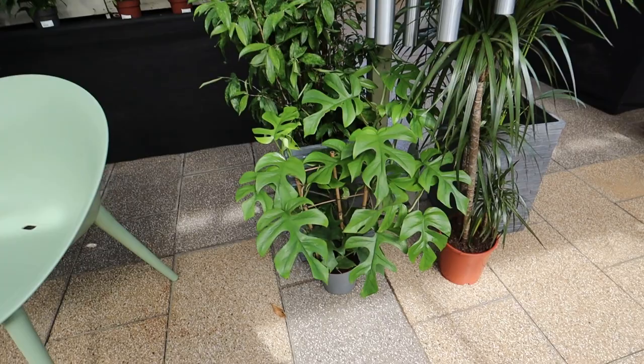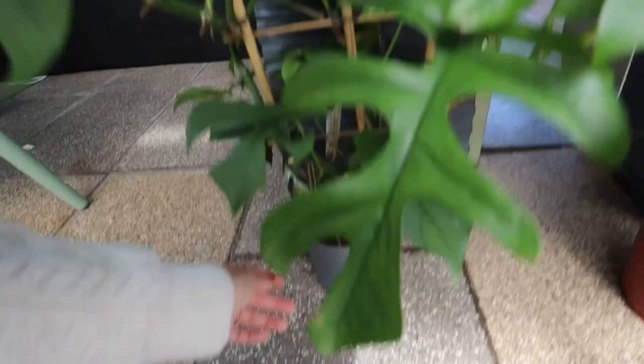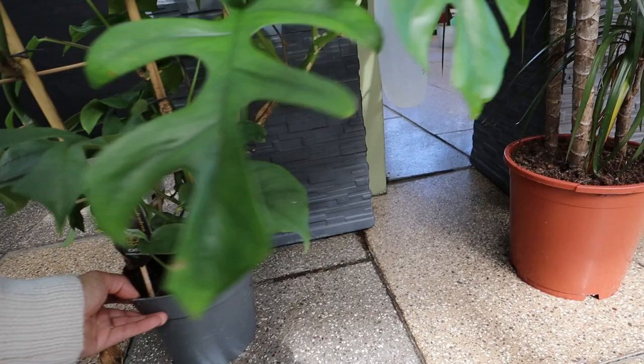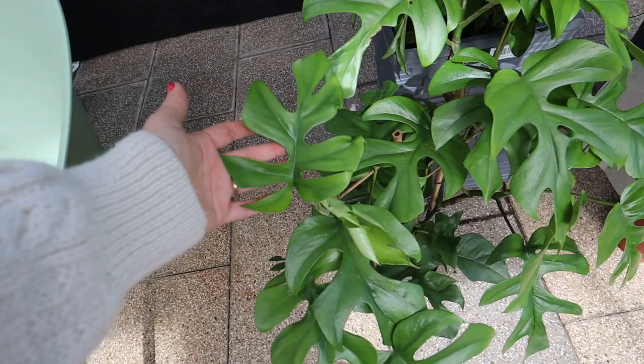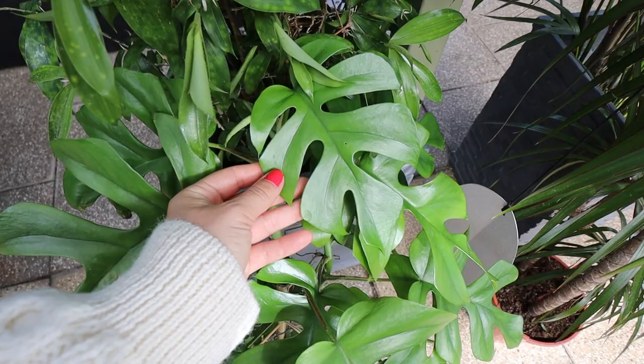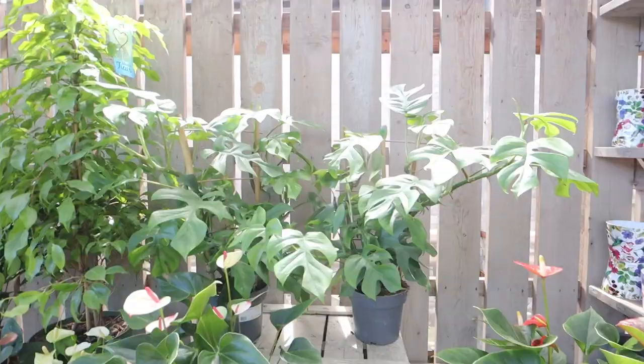This is a plant that I would bring home if I could. Look how cool. What's the price on this? $27.99. Oh my gosh. This would easily be like $100 back home. Look at that. That's so pretty. There's two more over here.